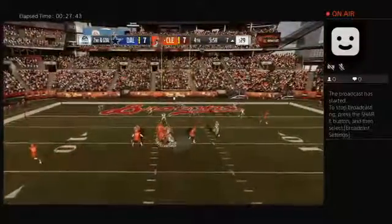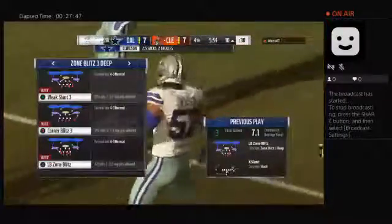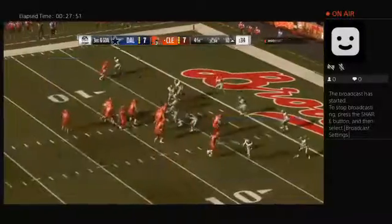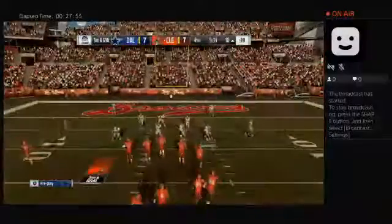Here's Mayfield. Nowhere to escape, and he goes down. This offensive line flat out cannot handle this pass rush. We've seen it demonstrated time and time again, to the tune of 7 sacks in this game thus far.